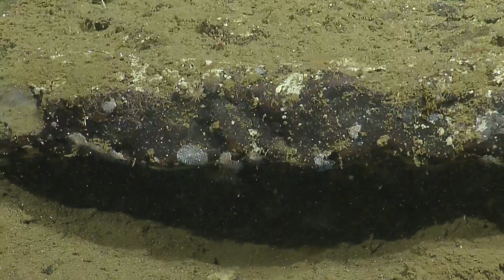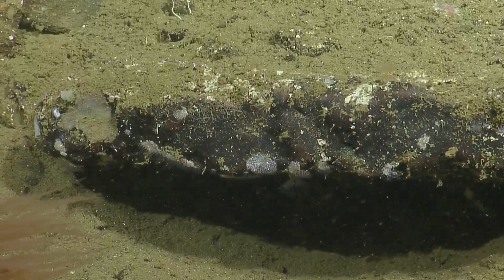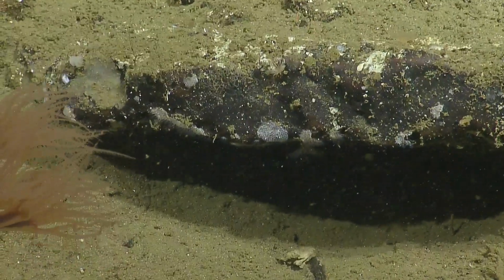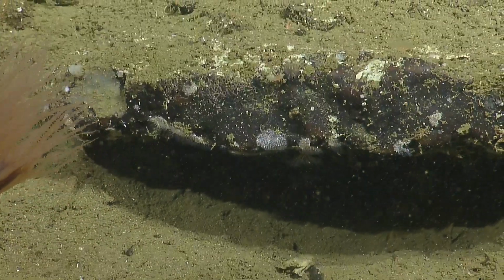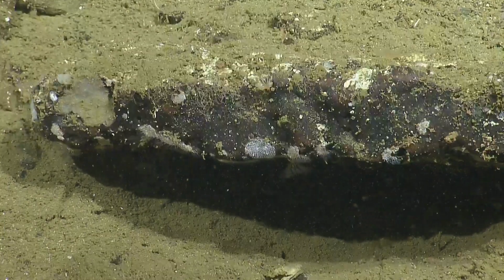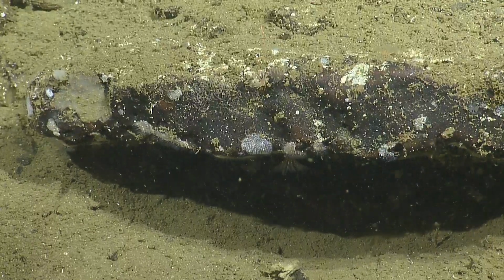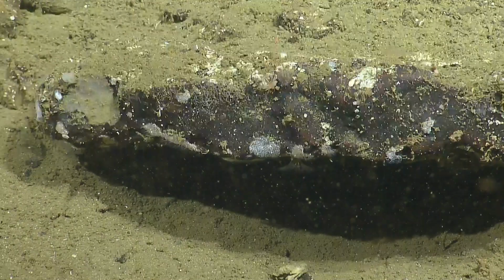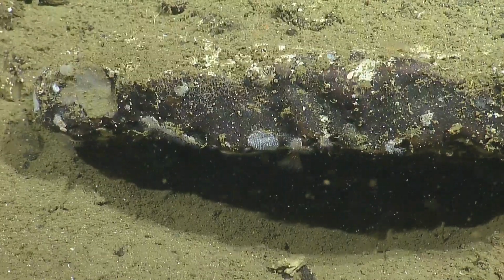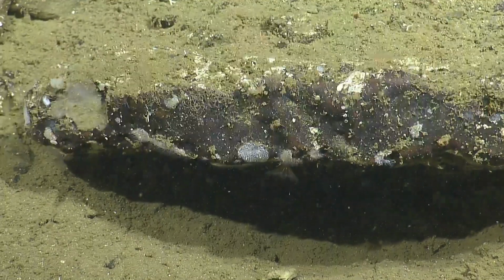Oops. Oh, hello, friend. Well done. There's foraminifera on there. What else do we see? This is not too much, but that does look like it could be an ampharetid's tentacles or something like that. Yeah, I'm liking that brownish. And then there's some hydroid thing there. I guess I need the drawing symbol.